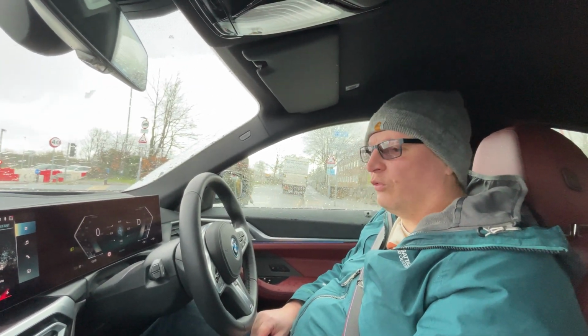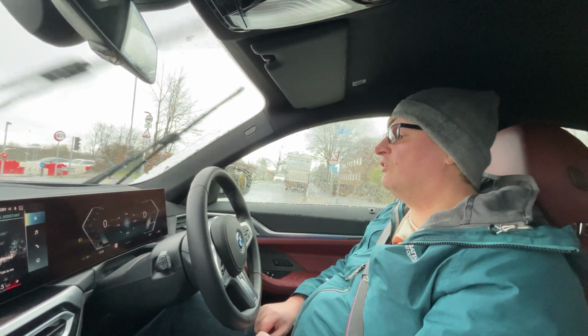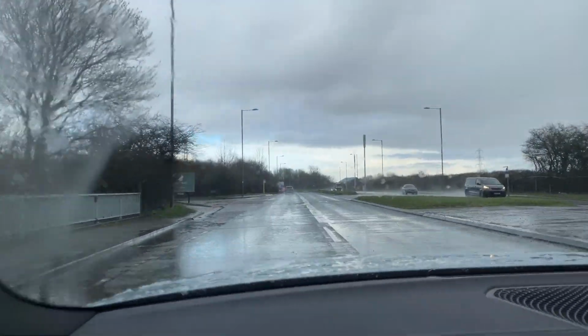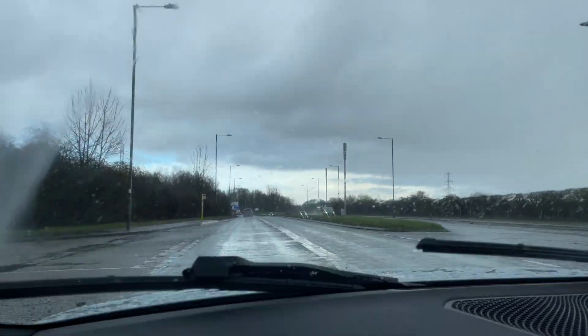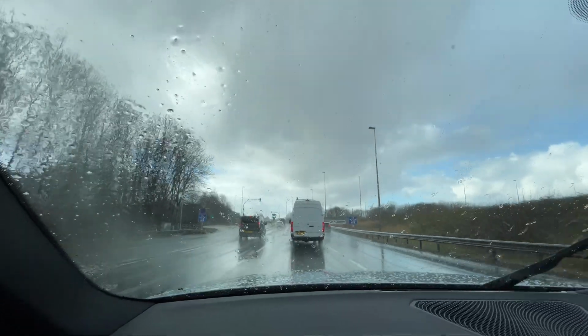125 miles of range because we put the heaters on and the demister type things. The thing is, it doesn't seem to really be affecting it whilst driving, so that's good. Next destination, Mark II Golf. Well, the weather's getting worse. It is, I don't think it's affecting this though, is it? No.